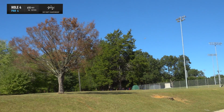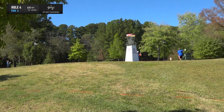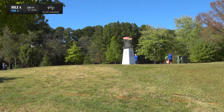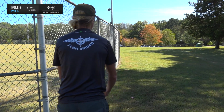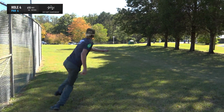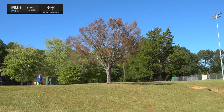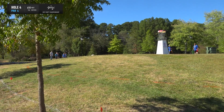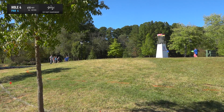Zach going criminal. That's a great play. Yeah, that's fantastic. So I see exactly what Zach's doing. He's kind of taking advantage of his left arm. Not all of us have a sidearm to get there from where he did, so he played his nice power backhand hyzer. Got it really close. Oh, what a great turnover. Paul almost running it. Yeah, that was fantastic.